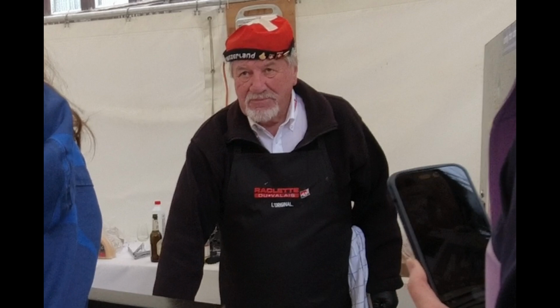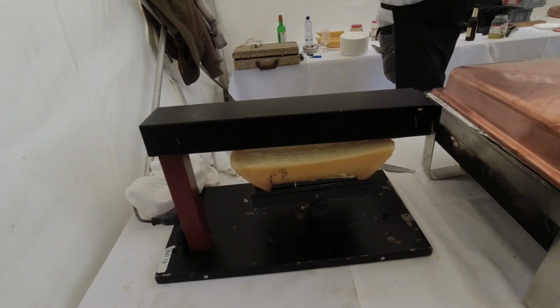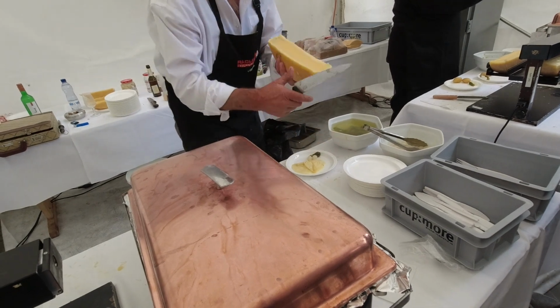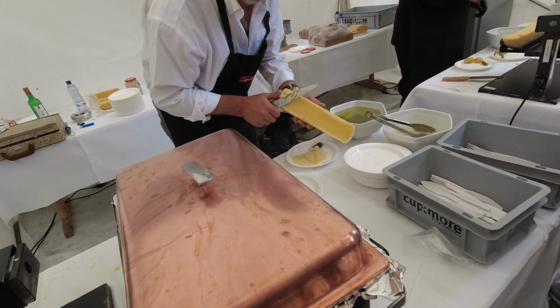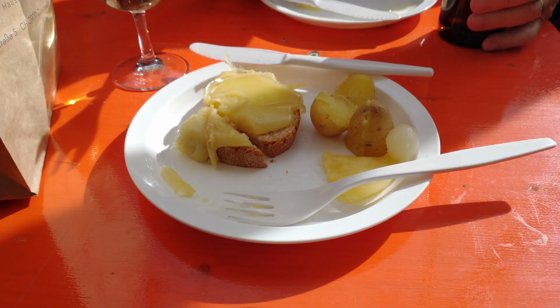We had raclette, a dish of Swiss origin. The top of a half wheel of cheese is melted slightly, then scraped off onto a slice of bread. Potatoes, onions, and pickles often accompany this dish. It was delicious.